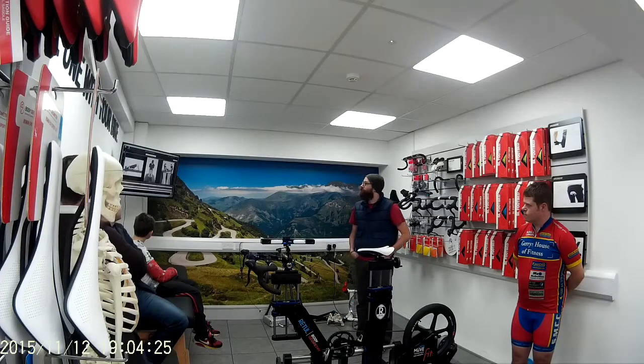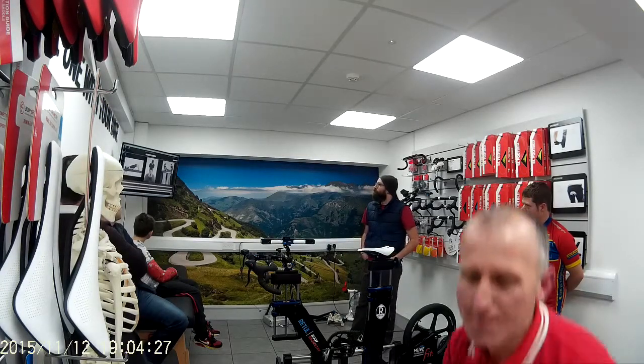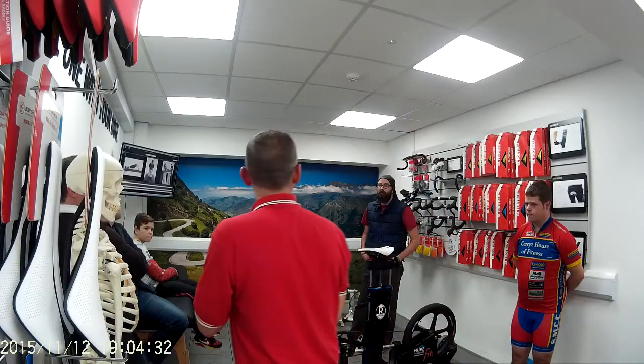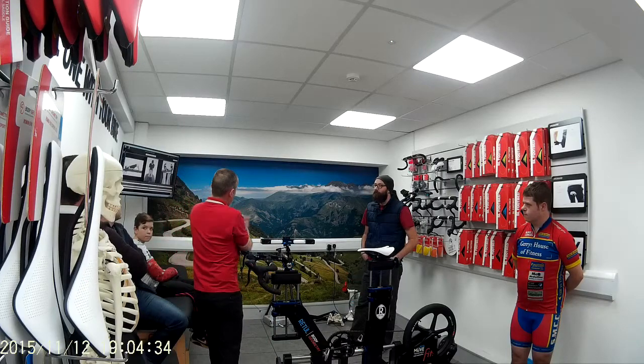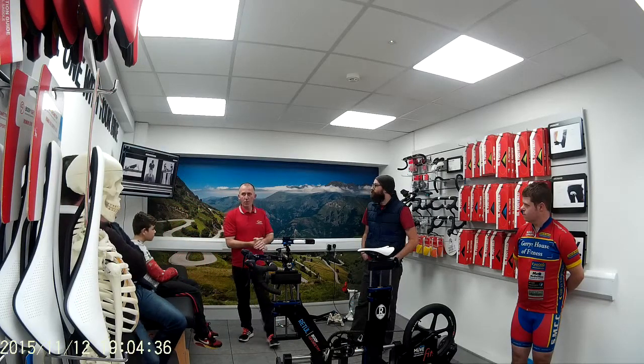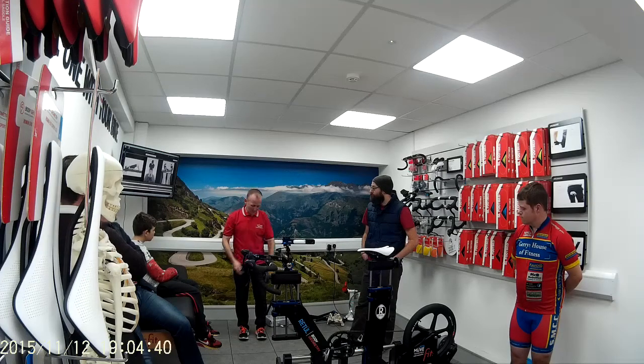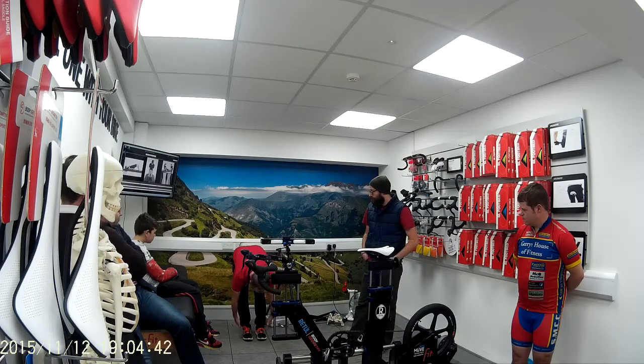And then we check for leg discrepancies. 78% of the public have a leg discrepancy. That's how many people have one. What do you mean by discrepancy? Saddle height. In the lower part of your leg, called the tibia, from here to here, I see it all day long.